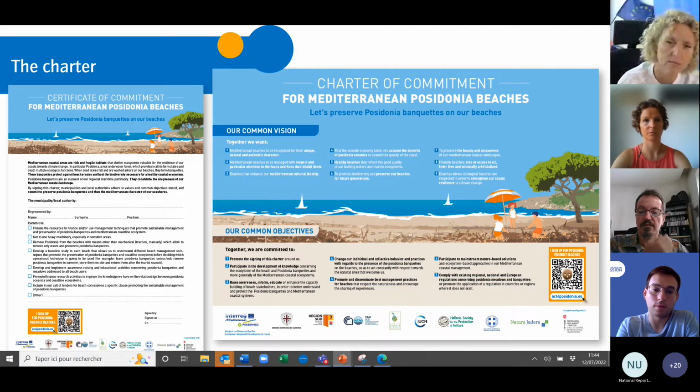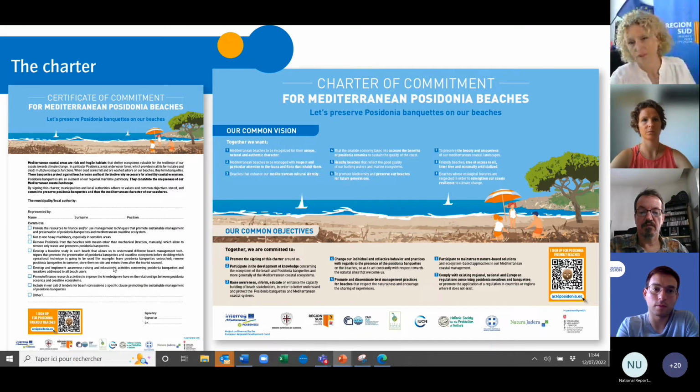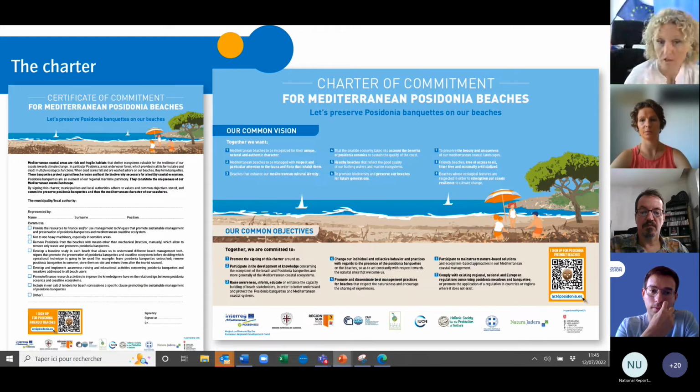And then our common objectives, for instance, to give you an idea of how it looks, are to promote, of course, the signing of the charter around us. It's to participate in the development of knowledge concerning the ecosystem of the beach. It's also, for instance, to raise awareness, inform, educate, to promote and disseminate best management practices for beaches, and so on. So this is the charter.